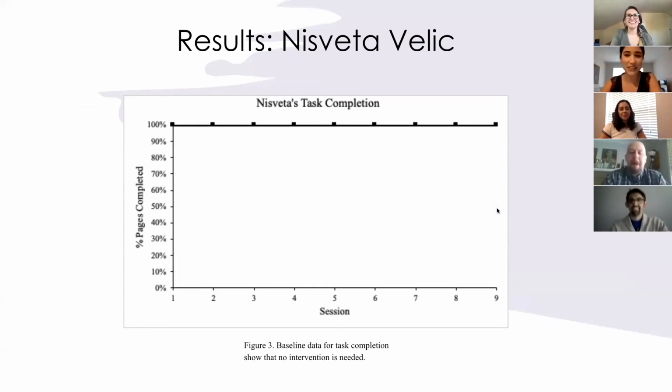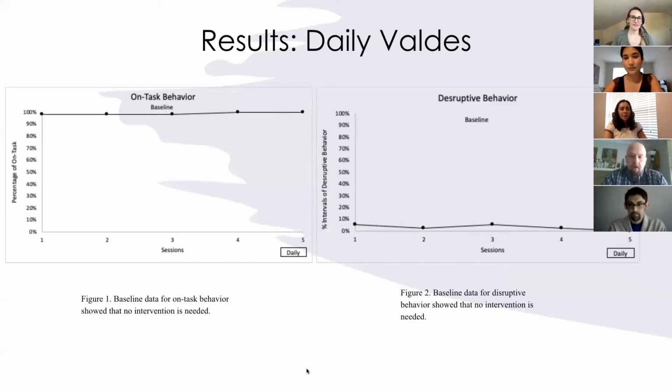For task completion, she also completed 100% of the tasks, further showing that it was not needed to move on to the intervention phase. I was the primary observer for Daly Valdez, and this slide shows her data analysis for on-task and disruptive behaviors. As you can see, Daly showed high levels of on-task responding, indicating no need to continue to the intervention phase.